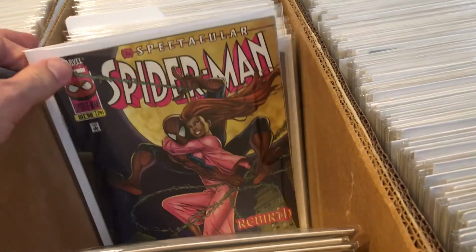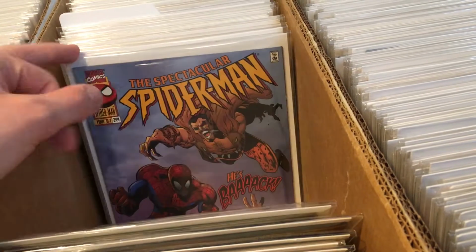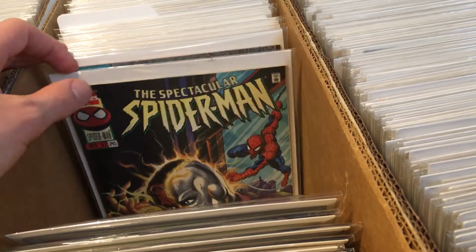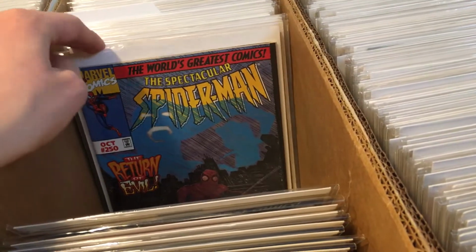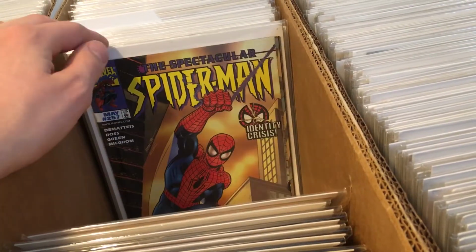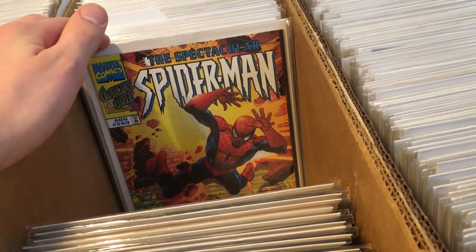Yeah, 241. This is a really fun issue. 243, 244, 245, 248, 249. That's an epic cover. 250. I'm excited to get into these because it's still JM DeMatteis, but I haven't read these yet.